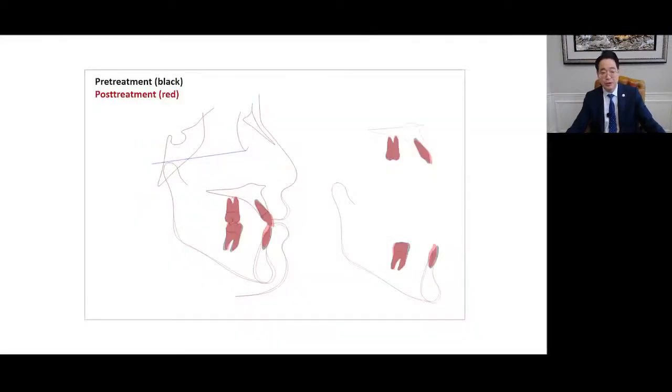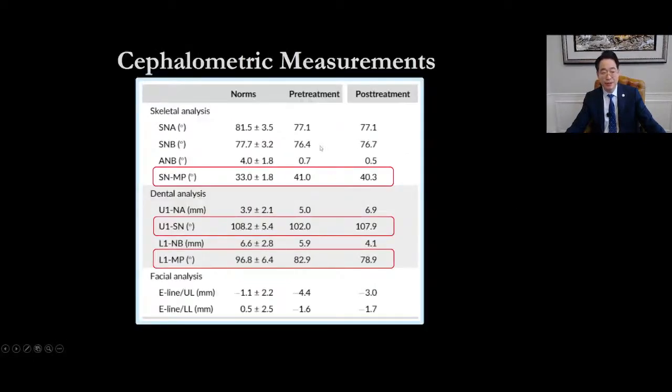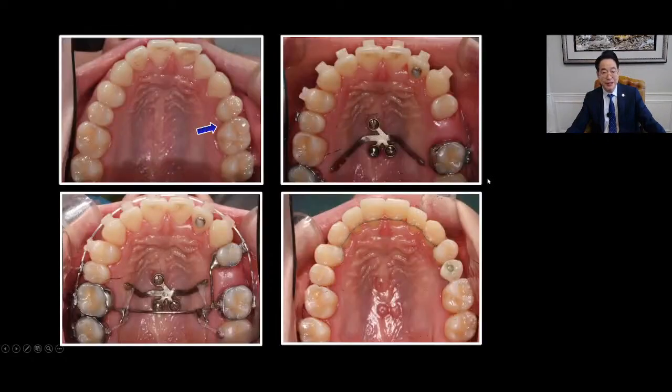Cephalometric superimposition shows the proclination of upper incisors, retroclination of lower incisors, distalization of lower molars, and forward movement of the upper lip. Post-treatment cephalometric measurements. Pre and post-treatment, you can see the upper left 5 space was developed and restored by 1 implant.